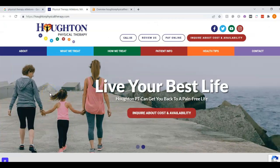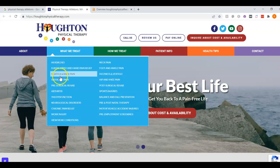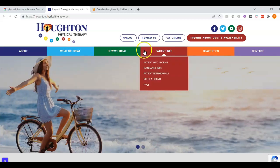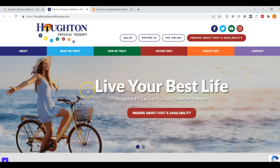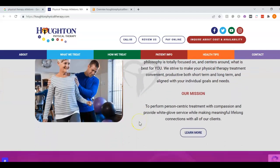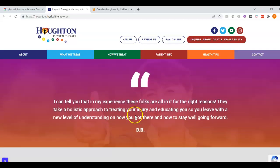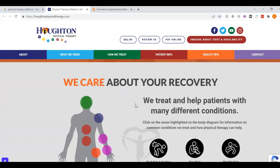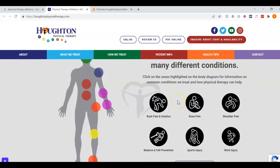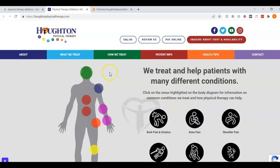So we can see it's an okay website. They've got all the different things they treat, which is kind of cool, how they treat it, health tips, patient info, etc. Not a bad website so far. I don't love all these different colors here, but overall it's not too bad. They've got a little bit about them, their mission statement, some testimonials. That's really good to have on a website, what they treat. I might even have this a little bit higher just because people sometimes don't look right at the menu and you want to have it at the very top of the site.